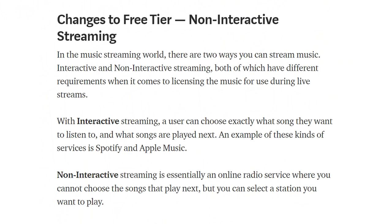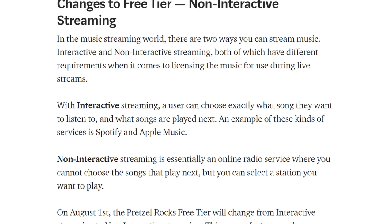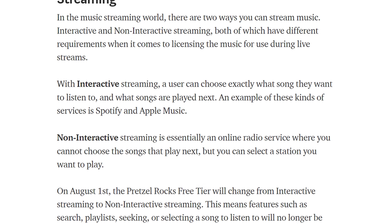And then there's non-interactive streaming, which means it's basically an online radio service and you don't really get to choose or control anything. This is essentially Spotify Premium versus Spotify Free. Spotify Free has the ads and you can only skip a certain number of songs and then you just have to let it play as radio, and that's kind of what's happening to Pretzel here. So the free tier will be changed from interactive streaming to non-interactive streaming, so search, playlist, seeking, or selecting a song will no longer be available for free users.